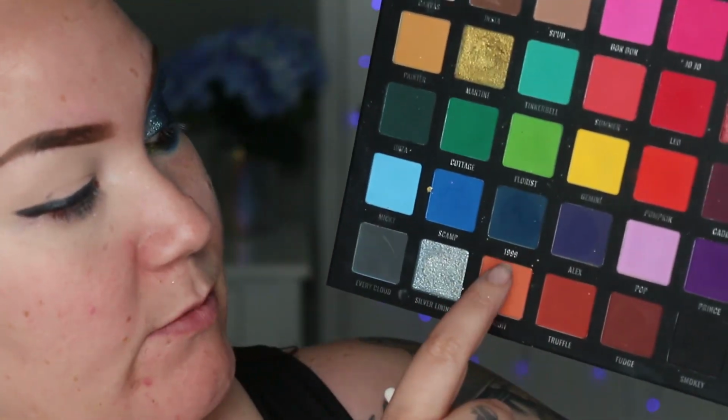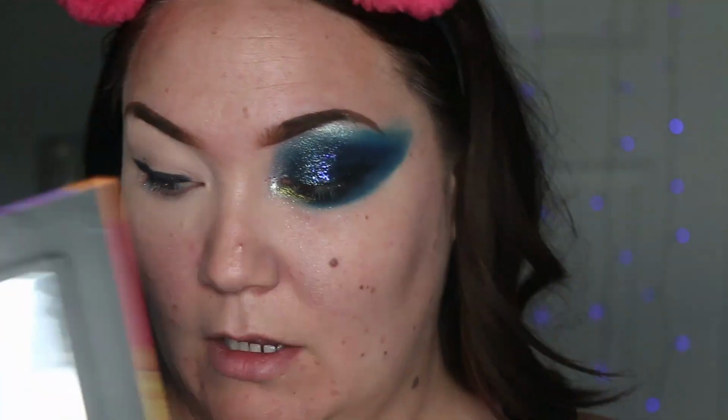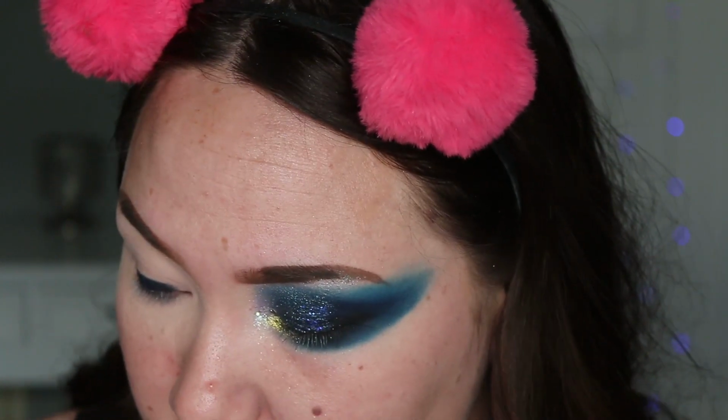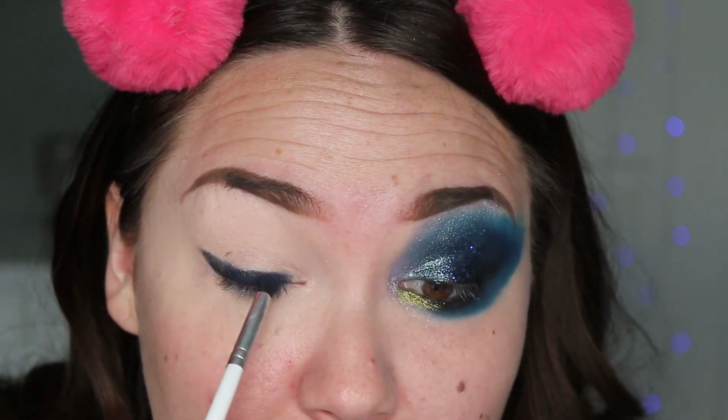And then I'm gonna go in with the shade 1999 right here. That's gonna be another blendy outer shade. But just for the sake of having to hold up the palette each time, I figured that would be easier. So first we're gonna go with Alex, and I'm taking a really small bullet brush. And I'm just packing that on top of that black paint.